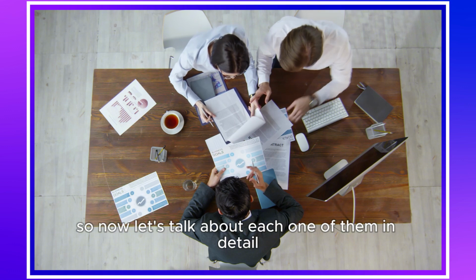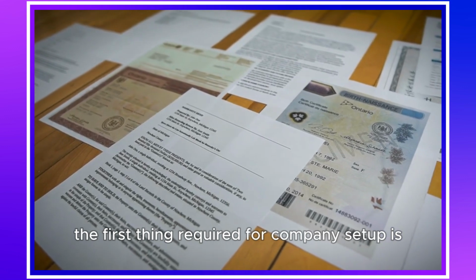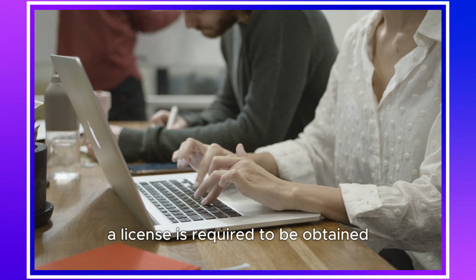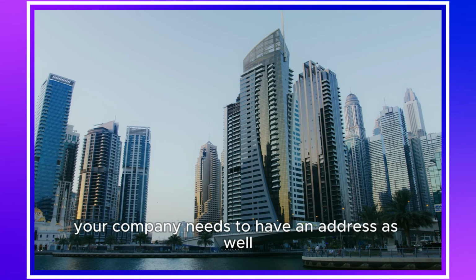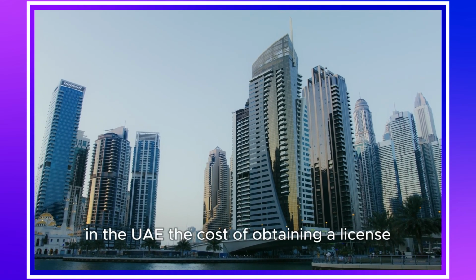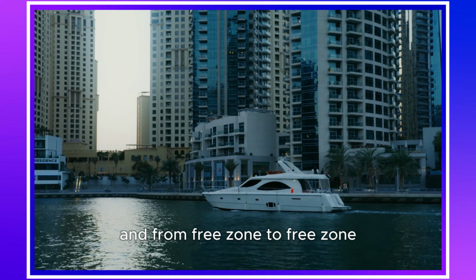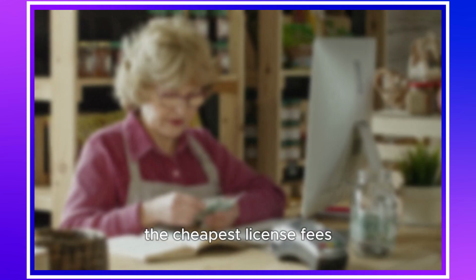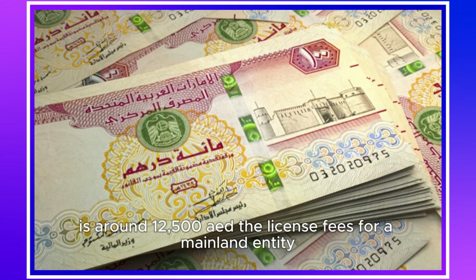So, now let's talk about each one of them in detail. The first thing required for company setup is the company license. A license is required to be obtained to start a company in Dubai. To register a company, your company needs to have an address as well in the UAE. The cost of obtaining a license along with the office address differs from emirate to emirate and from free zone to free zone. Just to give you some context, the cheapest license fees along with an office address located in Dubai is around 12,500 dirhams.